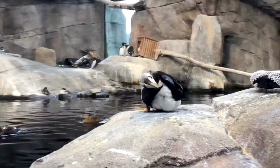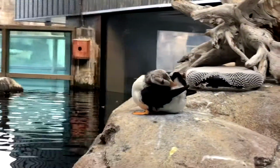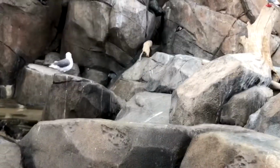Heading on over from the petting tank, we went into the puffin enclosure. Included in the puffin enclosure are puffins, of course, and seagulls, and many ducks. They are not too afraid of people, as we were able to get right up close to many of these creatures and get some beautiful shots.